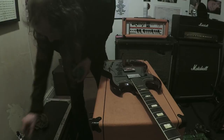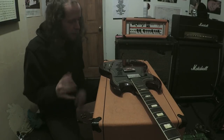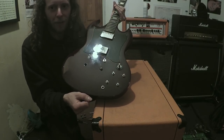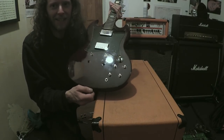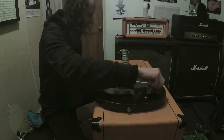And again, I cannot rave enough about Crimson Guitar's cleaning products. I really can't, because I don't know if you'll be able to see, but look how shiny it is. It's so shiny, so beautiful. I do love it. I absolutely love it.